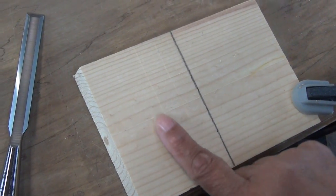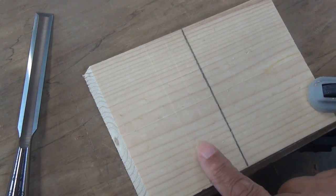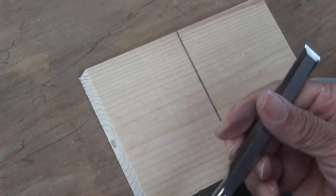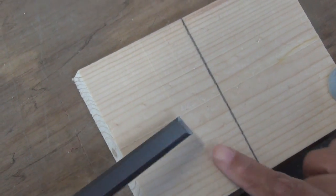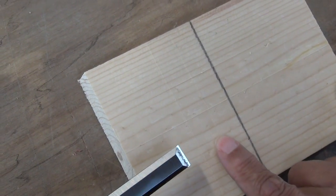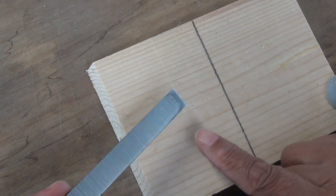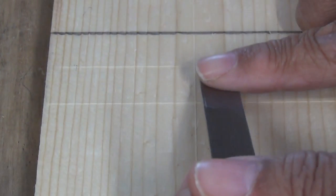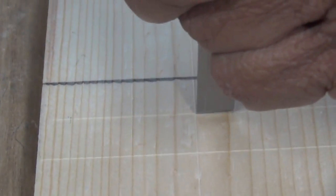Okay, so I ran 2 lines. I have the line that you saw me do on camera, but I also made another line here because this is going to represent a dado. And let's say I needed to cut out a dado and I was going to use a chisel to do it. Well, the one thing that I will say is having a line here that I can feel with my hand, well, guess what? My chisel can feel that as well. It can seek out that line, okay, and give me a great starting point.